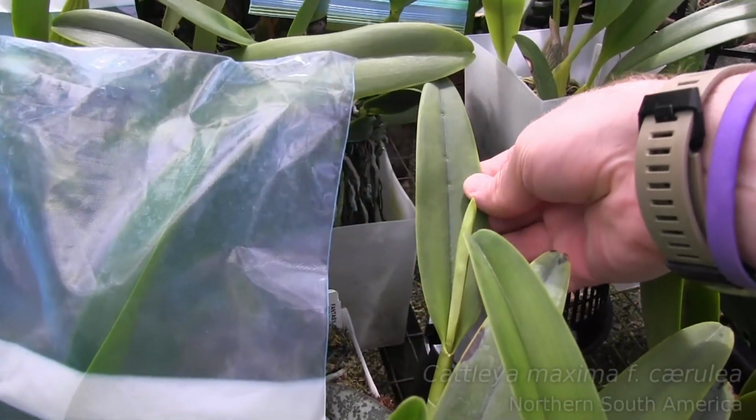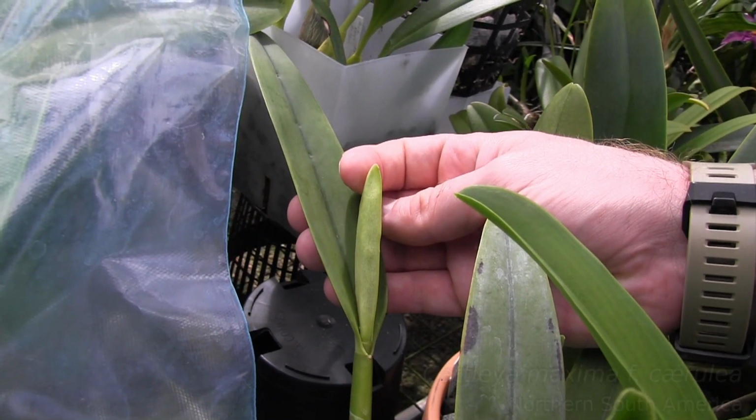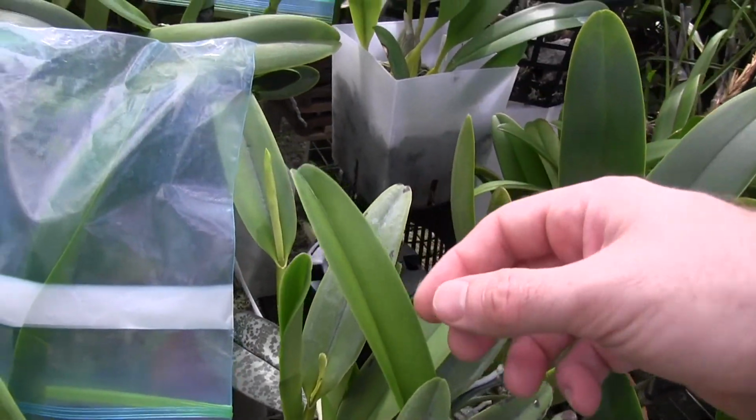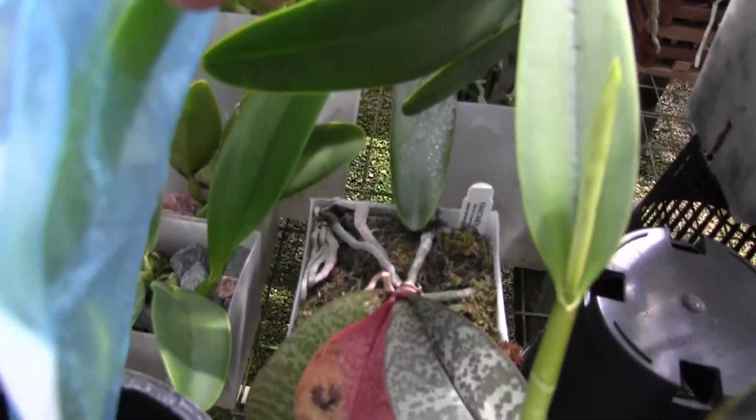But check this out, Cattleya maxima. This sheath was completely empty when I left. When I come back, it is full of buds popping out the top. So we're going to get to see Cattleya maxima. And this is a Carulia type as well, so it's got bluish flowers.